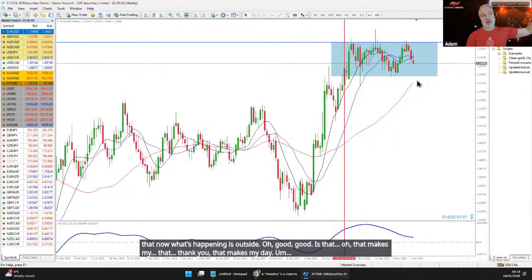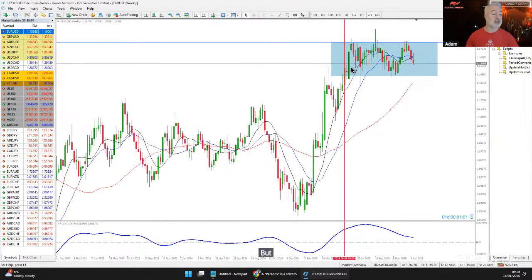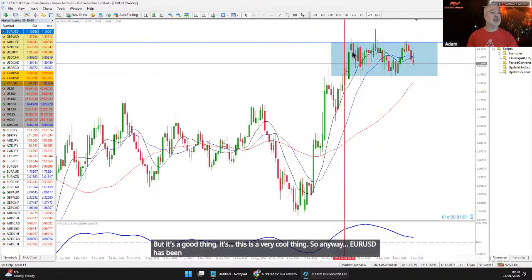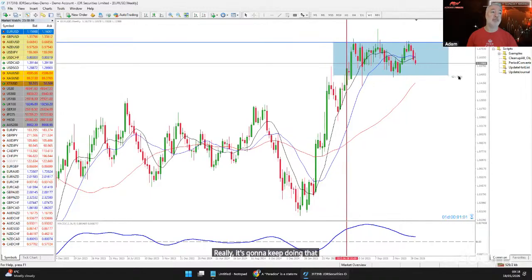Is that outside the US, countries are now starting to look for trade deals with each other. But it takes time, right? Because everybody's economies are so big and it takes a long time to rewire all of it. But it's a good thing. This is a very cool thing. So anyway, euro dollar has been ranging and really it's going to keep doing that until at some point some kind of clarity comes back to the market.